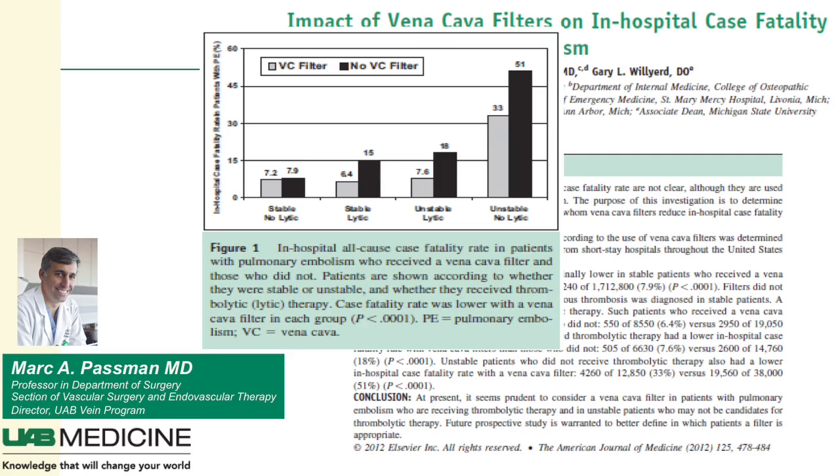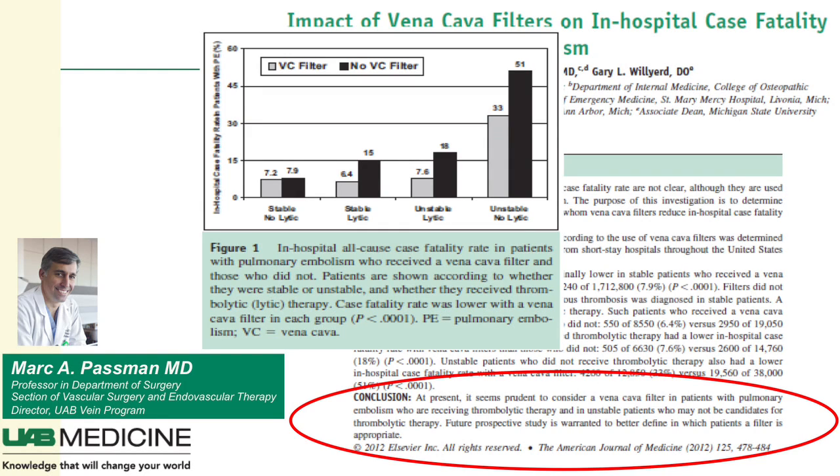And while there was really no difference in the stable patient that did not receive lytic, there was some advantage to filters in patients that were stable and required lytic and/or were unstable, whether they received lytic or not. So this led the authors to conclude that it seemed prudent to place vena cava filters in patients with documented PE who were unstable, and patients who may be stable but receiving lytic therapy.